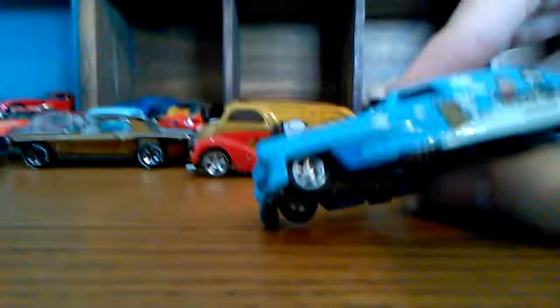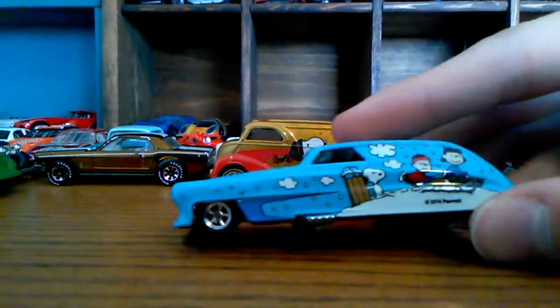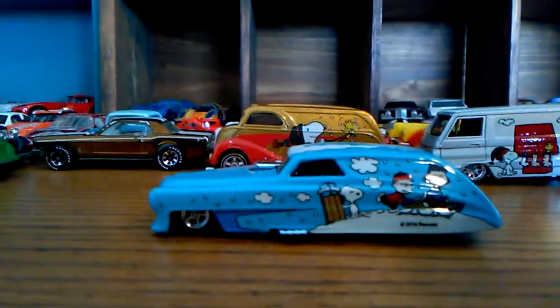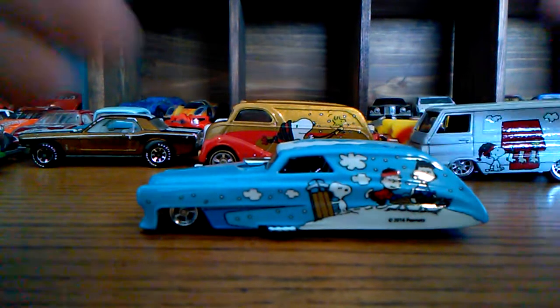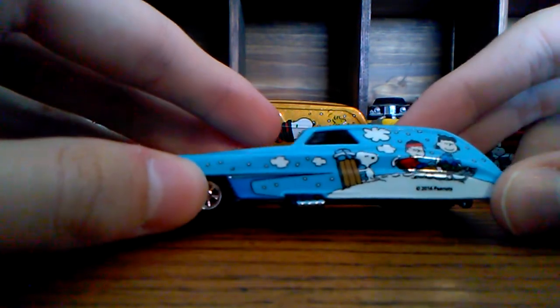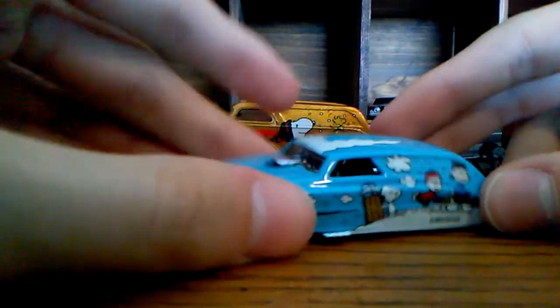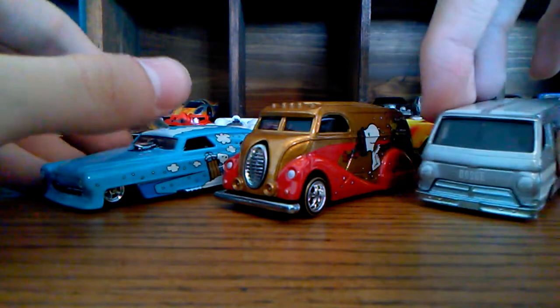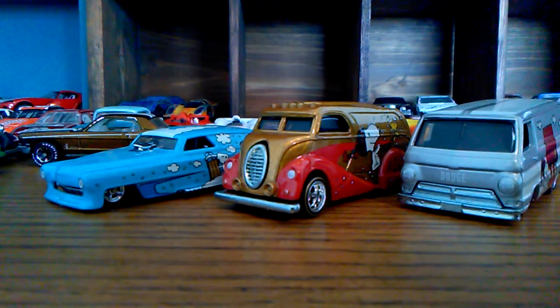It's really neat. It's got Snoopy holding a sled, and then Linus and Lucy sledding down a hill. It says 2016 Peanuts on the side. It's got like the clouds on the top. It's a really neat car. And those are some of the really good ones. So that's all so far that I've got. I'll see if I can go to the antique store.